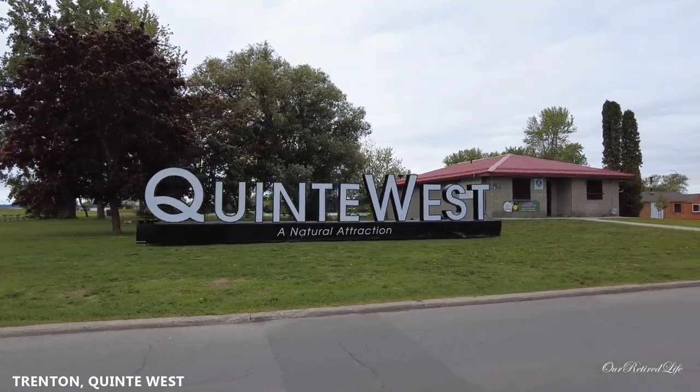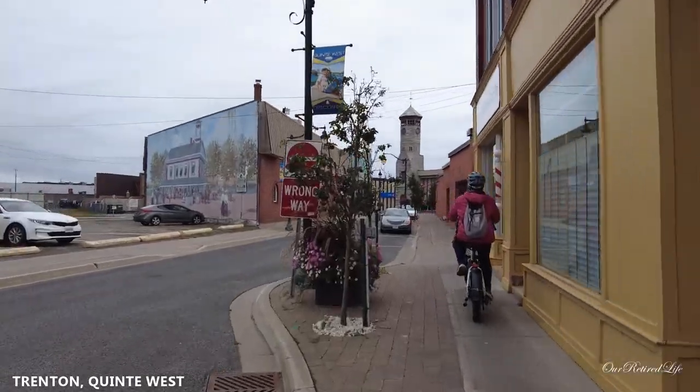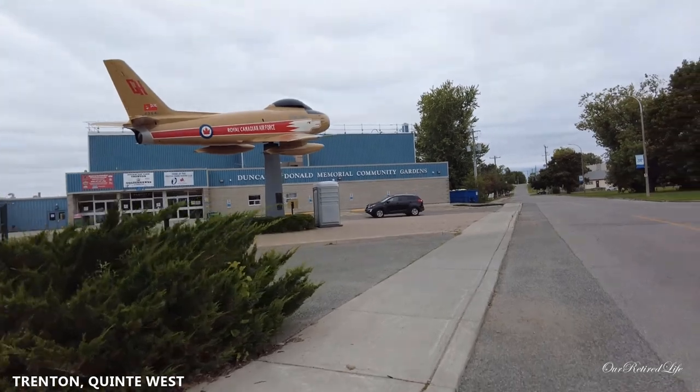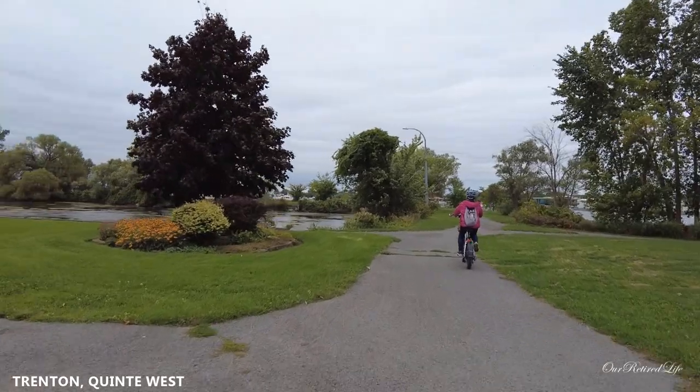This is Trenton, Ontario. It's the main city in the municipality of Quinte West, where the Trent River meets the Bay of Quinte. It's home to Canada's largest Air Force base and also the National Air Force Museum of Canada.